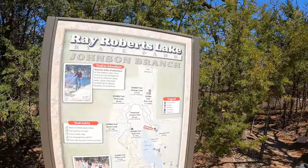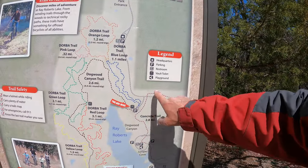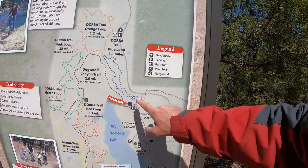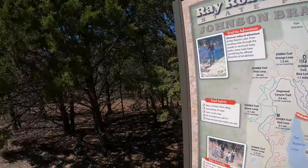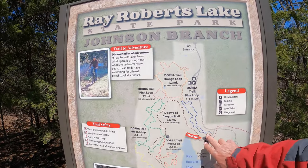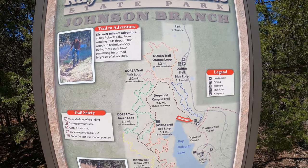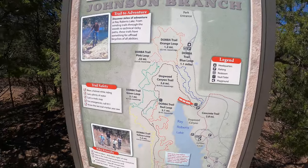All right, let's go see some more stuff. So Johnson Branch actually has a lot of bike trails. As you can see, this is the concrete trail that I really like. But where we are now, we just looked at the primitive campsites that are like right here. There's several miles of trails. These are pretty rough trails to boot. So if you're into trail riding, Johnson Branch just might be your ticket to fun and adventure.